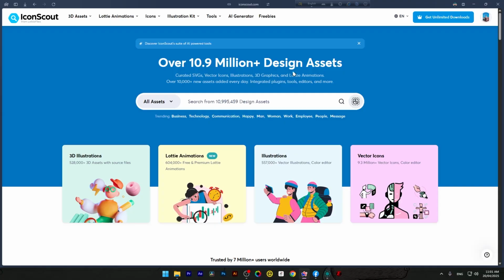First things first, what is IconScout? IconScout was launched in 2017, founded in India by a team passionate about design accessibility. It quickly grew from a small startup to a global platform hosting over 5 million assets today. IconScout offers icons, illustrations, 3D models, and even Lottie animations. In 2020, it was acquired by LottieFiles, another huge player in the animation world. So you're dealing with a rock solid platform with serious backup.